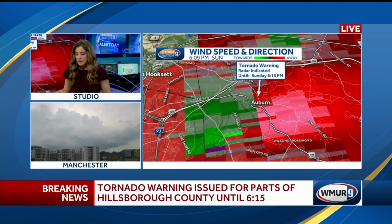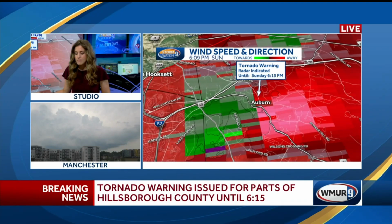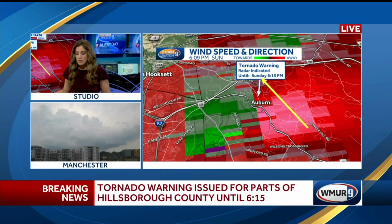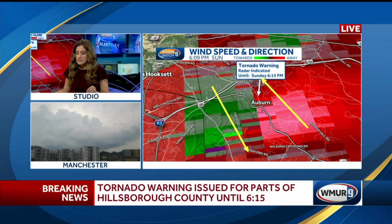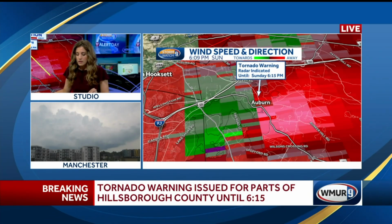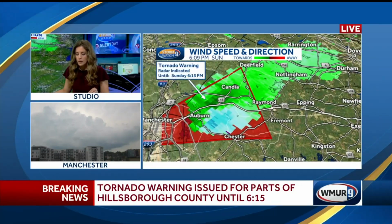So zooming in, this is really what we've been looking at. It's pretty clear to show the rotation happening within this storm, as you see the movement away and the movement back towards the radar. Right now that is centered over Auburn. It is continuing to move its way eastward. And if I zoom back out a little bit, I'll be able to put a tracker on this for you.